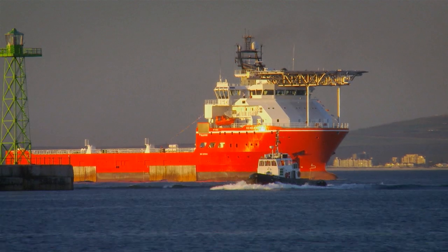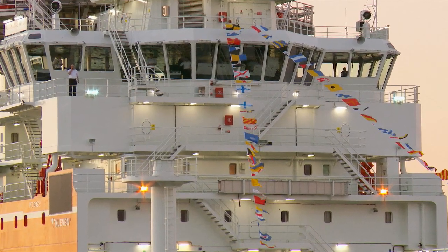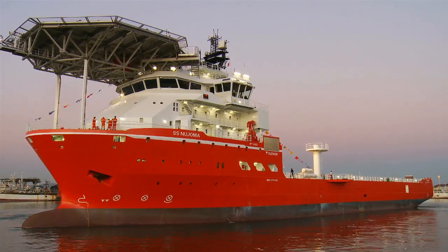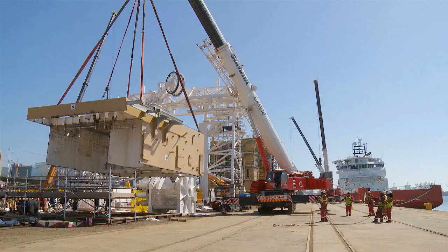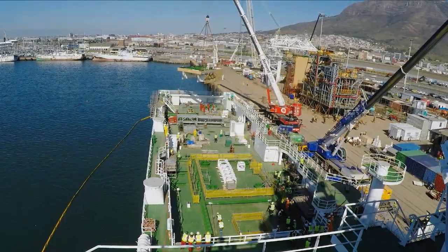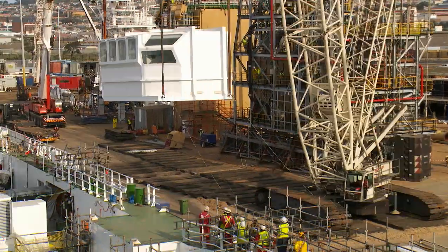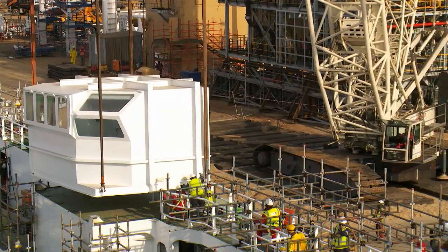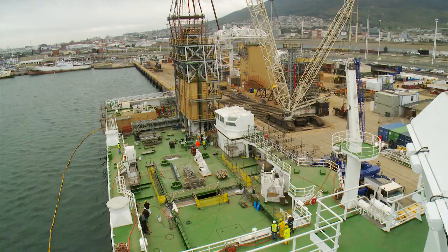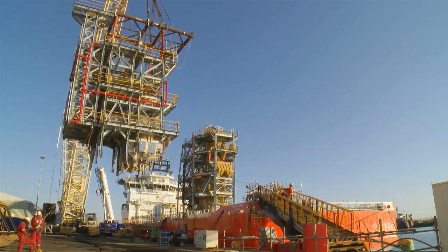The SS Nujoma arrived in Cape Town Harbour on Saturday, 20 August 2016, where the sampling system was now ready to be lifted onto the vessel. The initial major lift was the first tier of the recovery unit block. A specialized heavy lift crane, the second biggest in southern Africa, was used for the lifts. Weighing 170 tons, the comminution plant was then lifted into position. Followed by the DMS, weighing 80 tons.